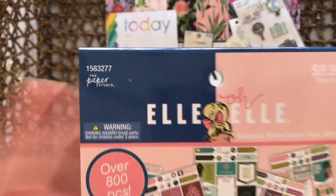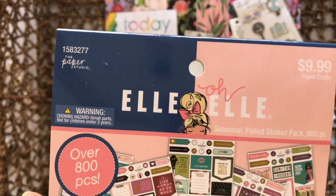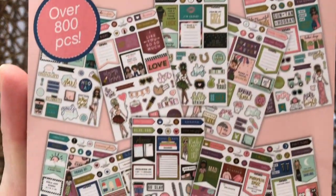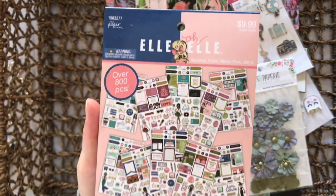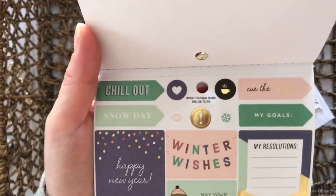So this is from the Paper Studios. This is found at Hobby Lobby. Normally it's $9.99. I got it on sale for 50% off, I believe. There's 800 stickers. This is what the cover looks like. Blue and white. It says LOL. And this is the seasonal book.